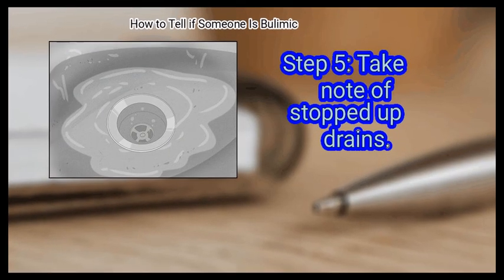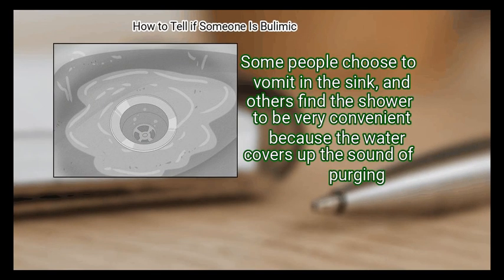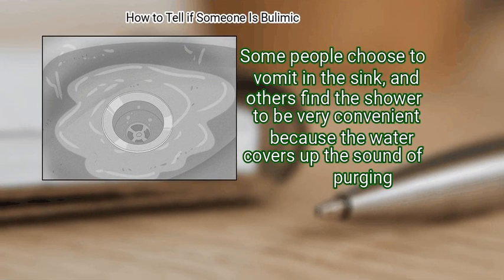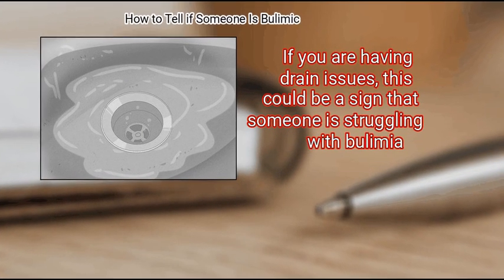Finally, take note of stopped-up drains. Not all induced vomiting happens in the toilet. Some people choose to vomit in the sink, and others find the shower to be very convenient because the water covers up the sound of purging. If you are having drain issues, this could be a sign that someone is struggling with bulimia.